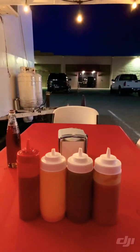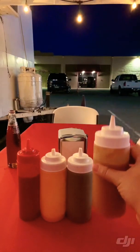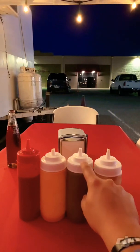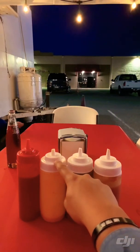So at the table, they got a couple of different salsas here, al gusto. We're gonna try one of each on the different style of tacos. I'm assuming this is red salsa, green salsa, and this is probably the Baja style.